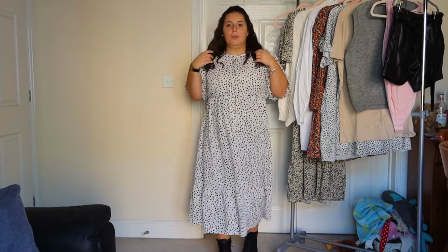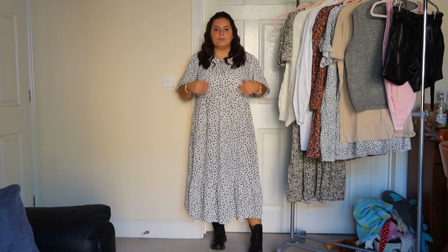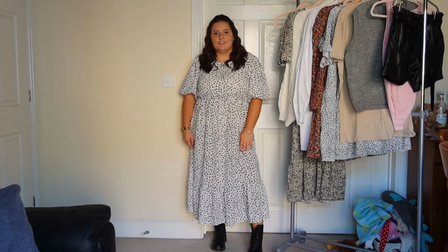But yeah, I actually really like this. It's quite loose and it's quite floaty, so you could always wear it through summer as well. The only thing I would say is that it feels a little bit staticky, which is really annoying when you want something to be floaty and then it just sticks to you because of the static. So I don't know if that would be an issue or not, but I think you could definitely get away with it if you're a bit taller as well, because the length gives you enough room to play with. But yeah, so that's the first look.